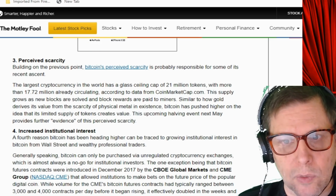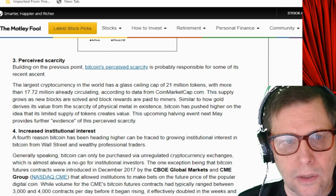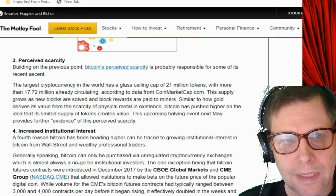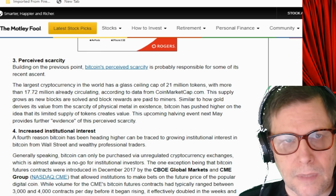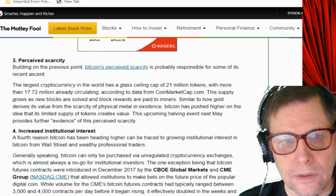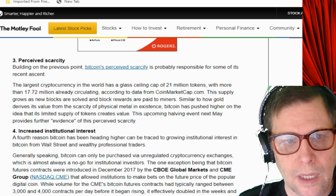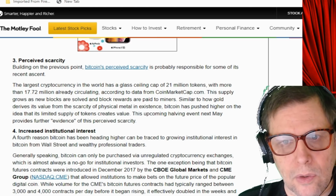There is a hard limit of 21 million, and this is not perceived. This is real. It's real scarcity. It's perhaps more of a hard limit than there is on gold. Gold is more of a perceived scarcity than Bitcoin. And the reason why is how much gold is in the ground that they haven't mined? There's tons and tons and tons in the ground. If all of the gold that was in the ground were suddenly mined and put on the table, it would knock the gold price down immensely. And so there's no real hard limit for gold.